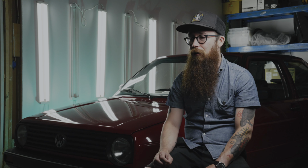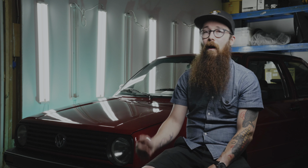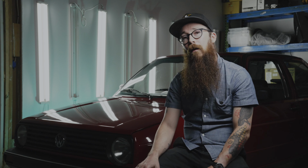It gets people talking in a way where you can't be in a bad mood if you want to drive something like this around people. And to me, that's just such a unique experience that it's not even necessarily just a part of it. It's the part of it that makes it a whole thing.